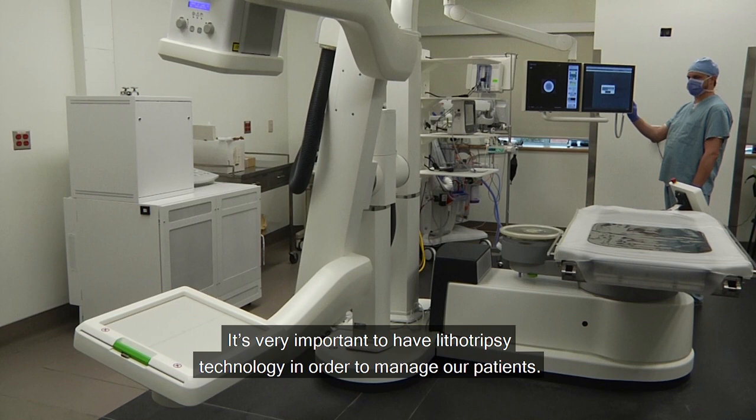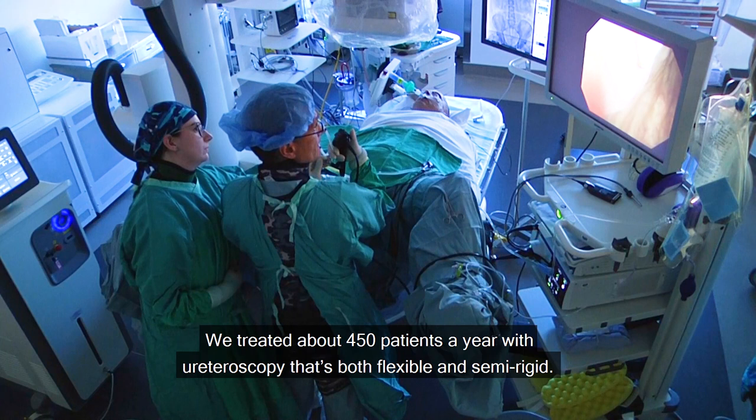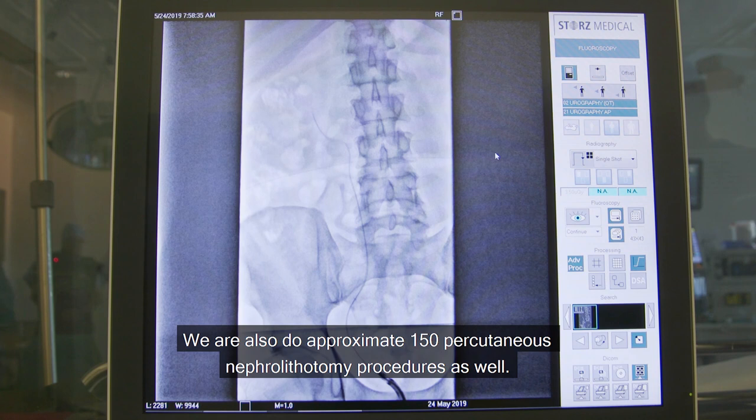We treat about 1,000 patients per year on our machine. We treat about 450 patients a year with ureteroscopy. That's both flexible and semi-rigid. We also do approximately 150 percutaneous nephrolithotomy procedures as well.